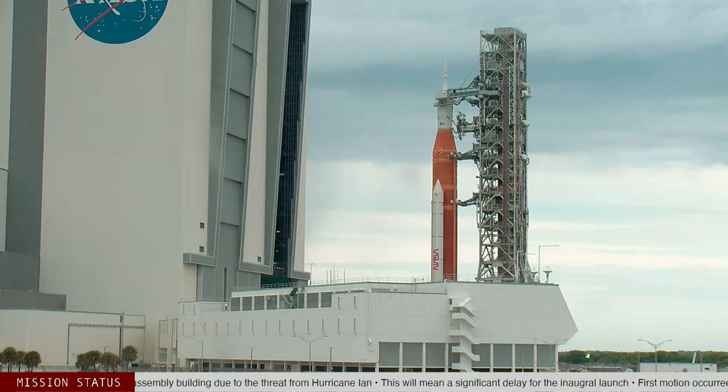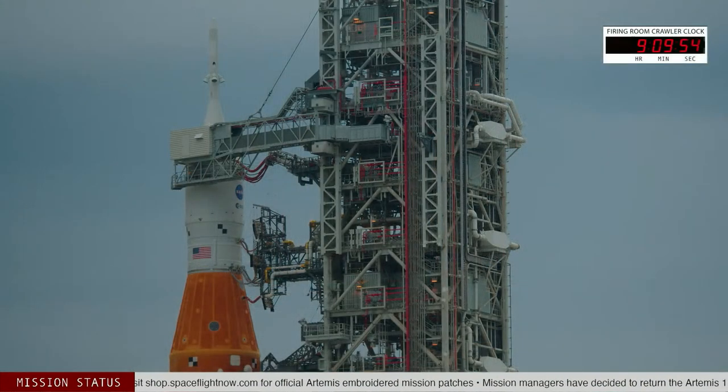NASA decided yesterday morning to proceed with the rollback to the Vehicle Assembly Building. They waited several days to make that final determination in hopes that the forecast for Hurricane Ian would take it farther away from the Kennedy Space Center, but the track instead is predicting to take the hurricane over central Florida west of Kennedy Space Center.